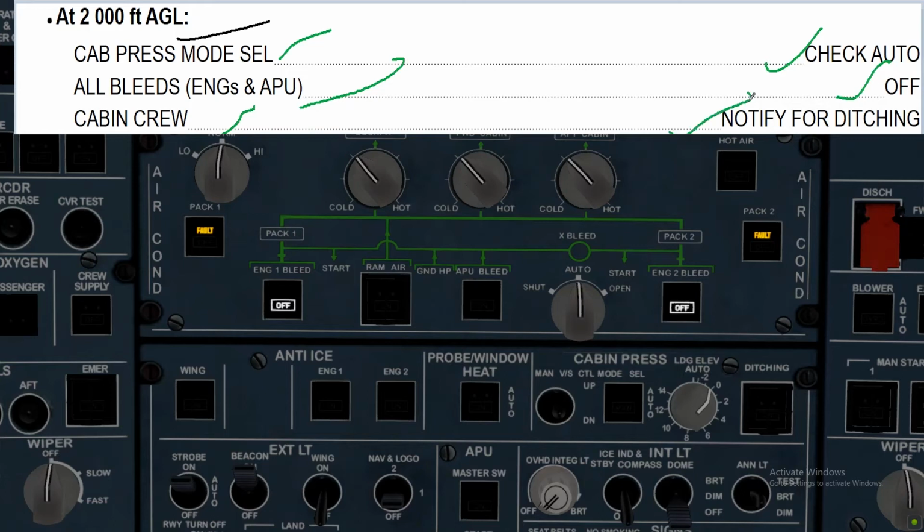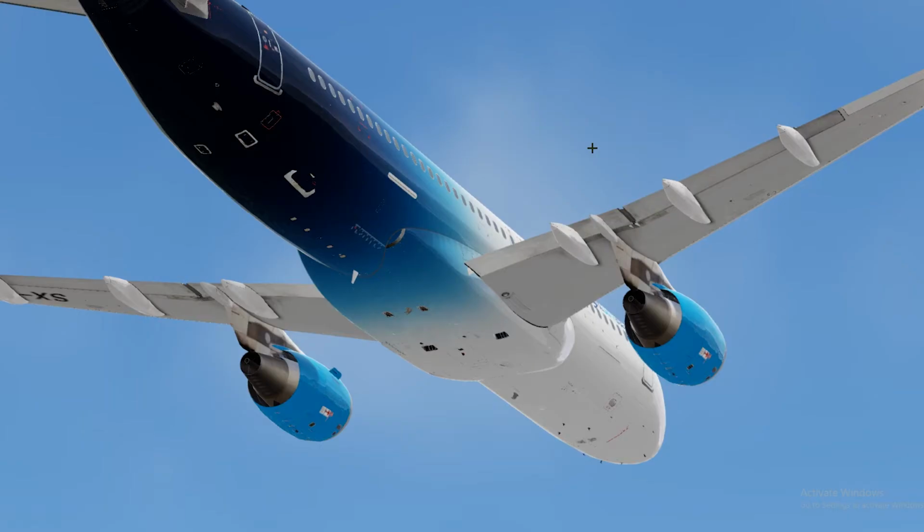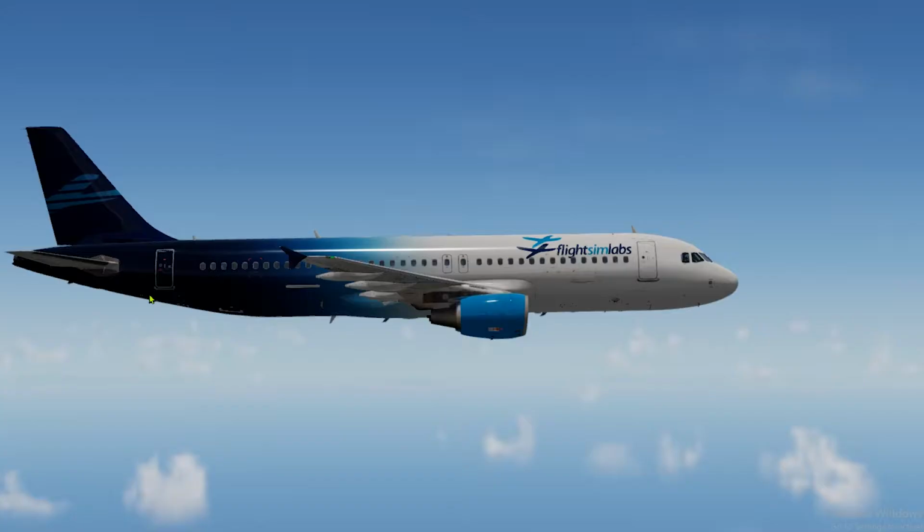Notify cabin as required by your company SOPs. Ditching push button to on closes all valves below the aircraft waterline, such as ram air inlet, avionics ventilation inlet and extractor, pack and cargo isolation.